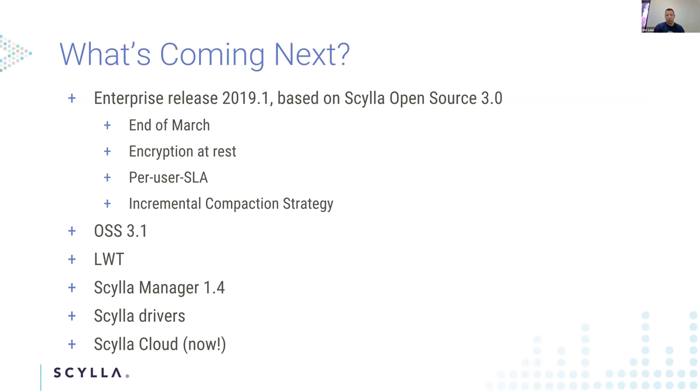Next thing is Scylla Manager. We haven't announced it publicly yet, but you can use Scylla Manager even with the open source release up to 5 nodes. And it also comes free with the enterprise release. Scylla Manager 1.3 added... Scylla Manager is basically a management console that eventually will do full life cycle management. And it will combine the monitoring stack into it.